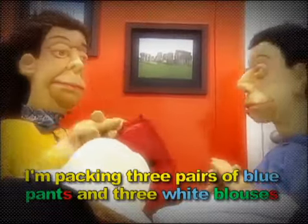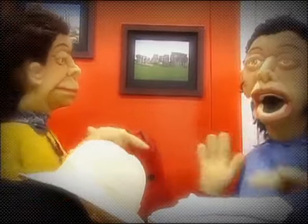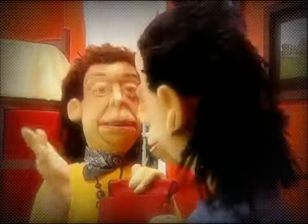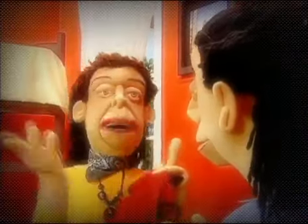I'm packing 3 pairs of blue pants and 3 white blouses. Oh, and these 2 lovely hats. Yes, Chihuahua is very sunny. Are you taking some nice skirts? No, I don't think so. Skirts are very uncomfortable for traveling.